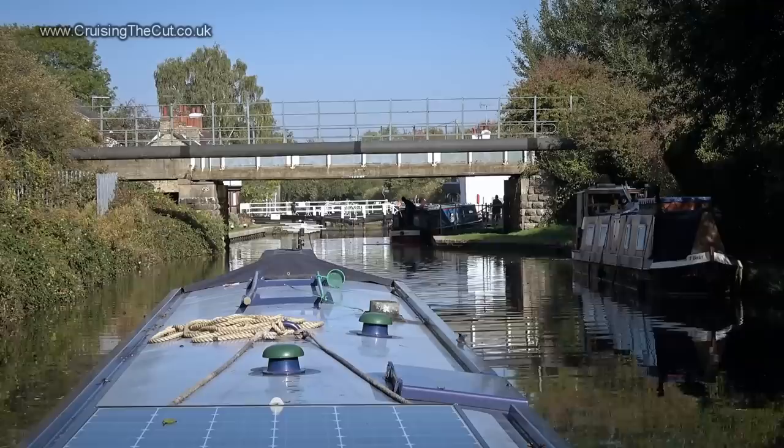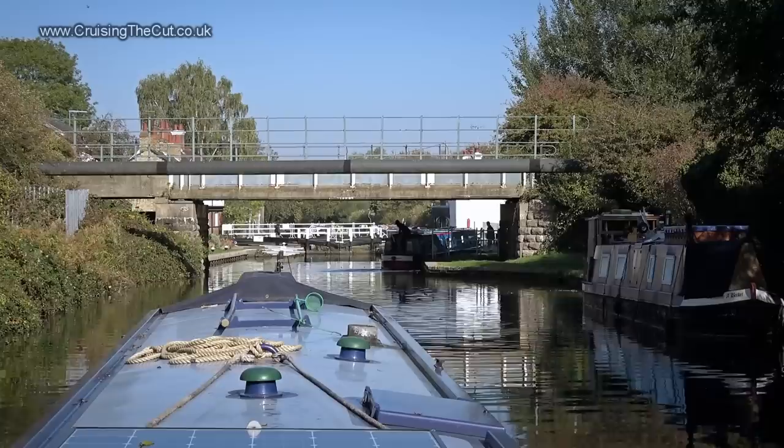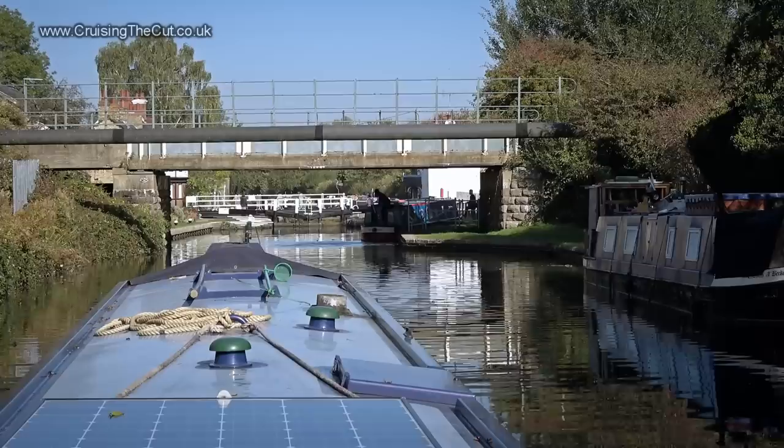Reached Fenny Stratford Facilities Point, where I need to empty my Lucasette. There's also that lock with the swing bridge across it here, but I've caught that hire boat up, so we'll probably end up in the lock together, I'd imagine.